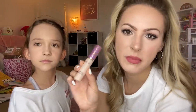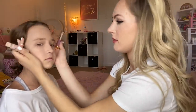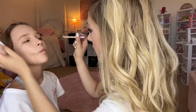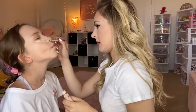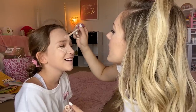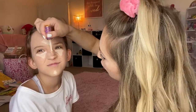Now guys, what we're going to do is I look so pale. Well, don't worry, we're not done yet. So now we're going to take this Tarte Shape Tape concealer. Okay, look, I'm gonna do a little triangle under her eyes. Little inverted triangles. And now, hang on, I'm not done yet. I look like a clown. Oh yeah, you're gonna look even clownier. A little triangle there, and a little bit there.